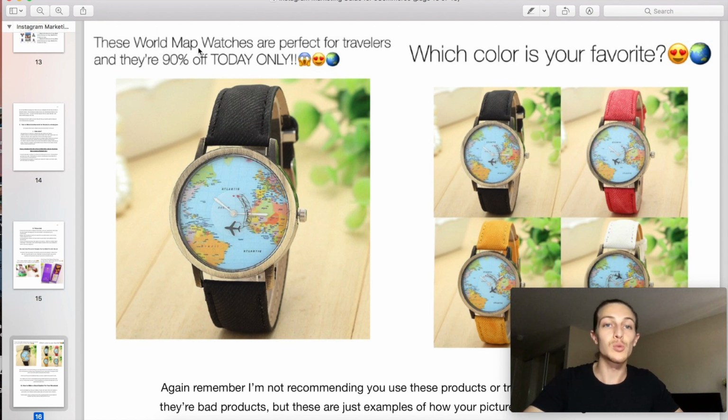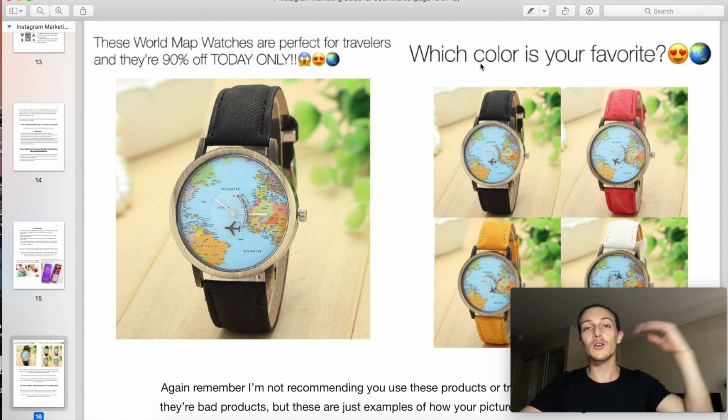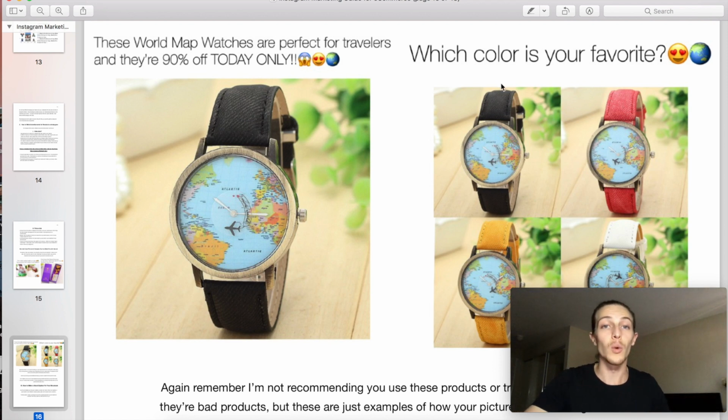This one on the left, these world map watches are perfect for travelers, and they're 90% off today only. And then you could also use this one in the same slideshow, in the same ad, so that you could increase the engagement. You can further elaborate on the offer. You can increase the perceived value of these watches by showing them different options. What if they saw this first ad and they're like, that's cool, but they don't like black? You don't ever know that, right?